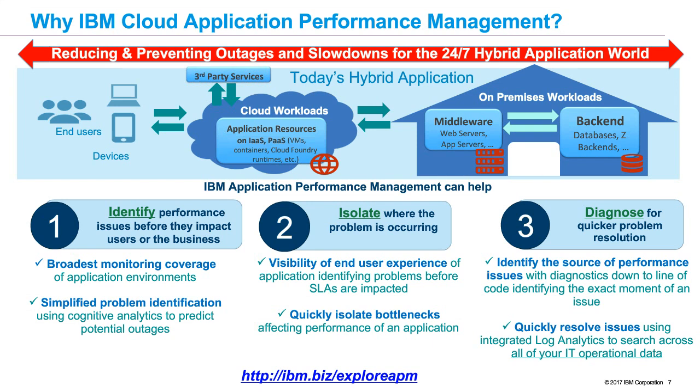And how do we make use of IBM's analytics to be able to predict potential outages and to give you an understanding of what were the root causes of these either problems that have occurred or the potential problems that look like they are forming now.